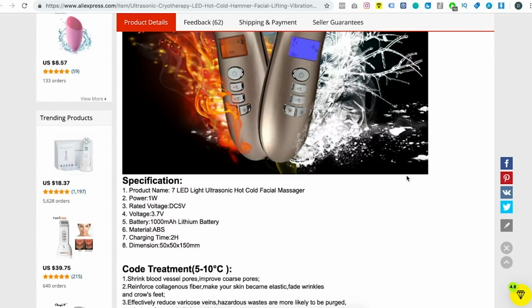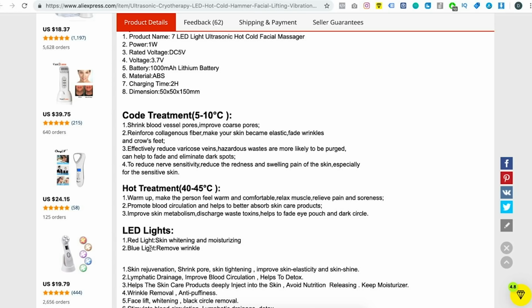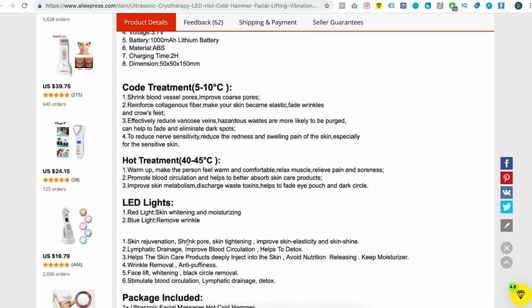Now, this does one of two things, all right? So what does this do exactly? Let me read to you exactly what it does. So it does skin whitening and moisturizing, and then it goes ahead and removes wrinkles. Another wrinkle remover. Now, why am I focusing on a wrinkle remover? Because first things first, the store that I'm creating or the brand that I'm creating is going to be centralized around wrinkle removal. So that's going to be a huge pivotal point for me.